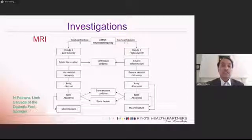There's no skeletal deformity, X-rays are normal, but the MRI is abnormal. That is because of microfracture. So MRI is very useful in those very subtle presentations. But if there is a cortical fracture, it is a high grade because the inflammation is already quite severe by that time. And there may be some skeletal deformity as well. The X-rays are clearly abnormal.